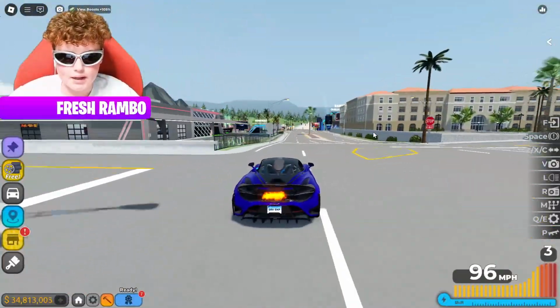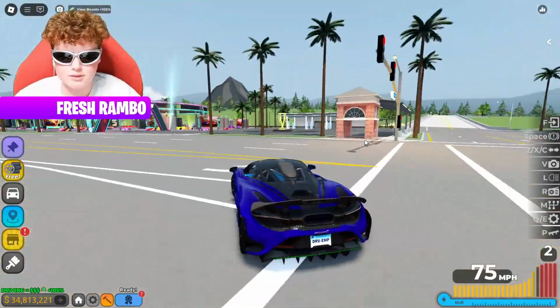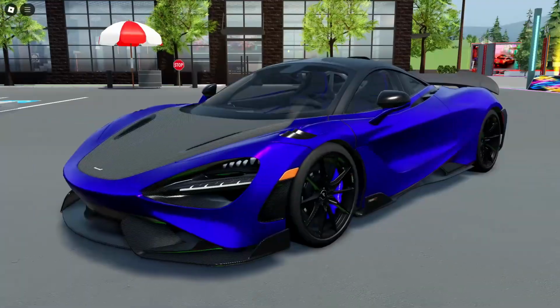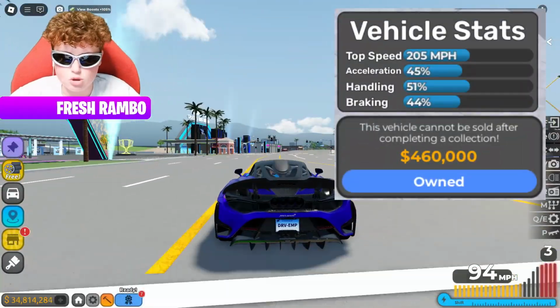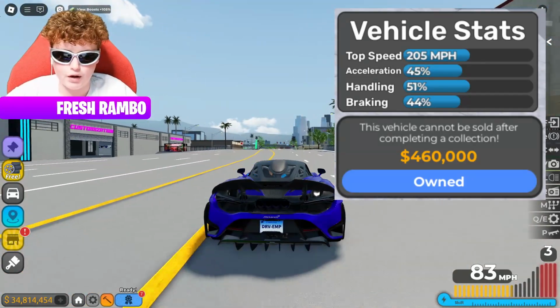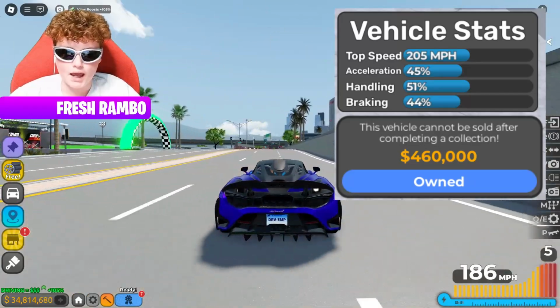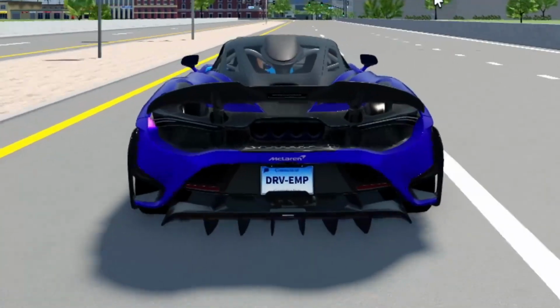Alright, the second best car under $500,000, and by the way, these are not in order, so don't go in the comments being like, no, that one's not in that order. Yeah, they're unorganized. But here is a McLaren 765 LT Coupe, and here are the stats. Top speed, 205 miles per hour. Acceleration, 46%, I mean 45% actually. Handling is 51%, braking is 44%, and with a price tag of $460,000, that is under 500K.